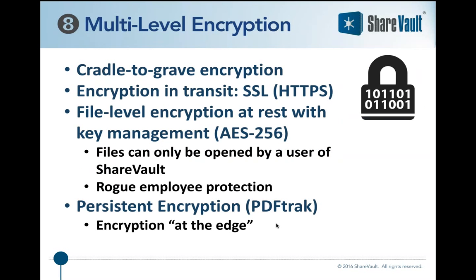Number 8, multi-level encryption. With ShareVault, your files are encrypted at each stage of the document's lifecycle through ShareVault. During upload and download, files are encrypted in transit using 256-bit SSL encryption. While files are at rest within ShareVault storage, they are encrypted at rest, also with 256-bit encryption.